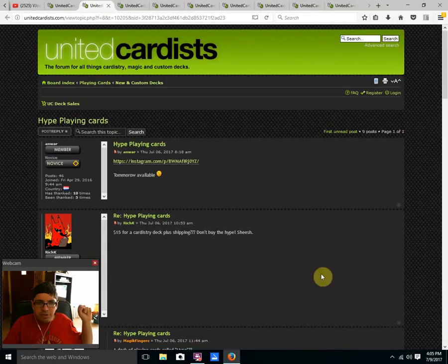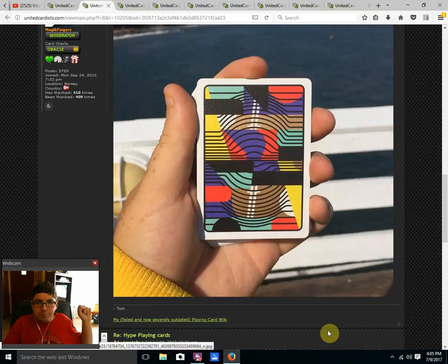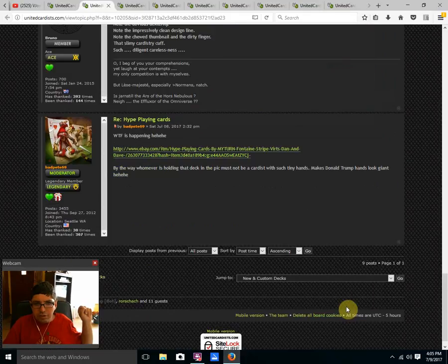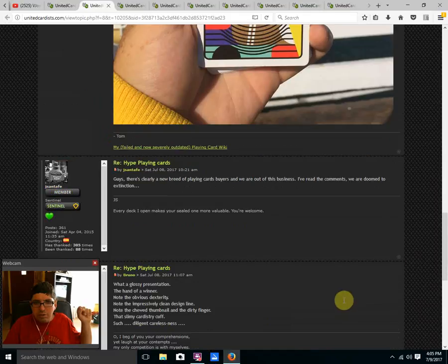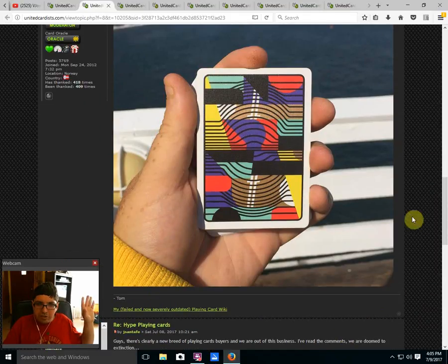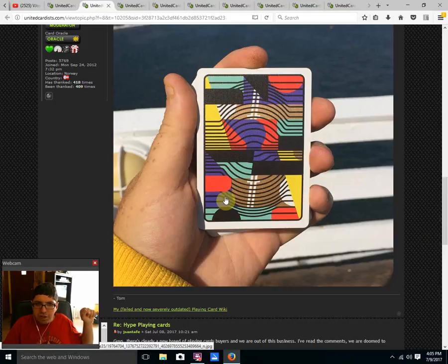Then there is Hype Playing Cards. Actually, that's not even the name. Hype Playing Cards is the website. But this is the back design. It's basically a combination of about 4 different back designs. You get the Stripes deck, you got Verts, you got last year's Cardistry Con deck, I believe it was, and Fontaines. At the very least, 4 different back designs in there, possibly more.